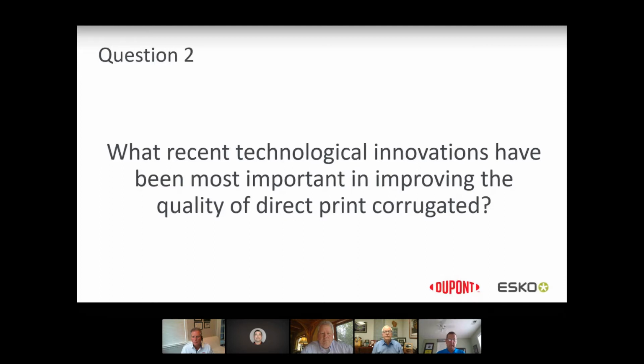And with the new wave of digital coming in for digital printing, it's a whole different thing. I know you guys don't want to hear that from DuPont, but that's the future. You just got to reinvent yourself.